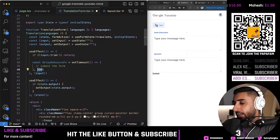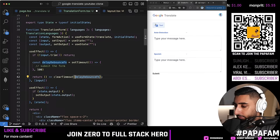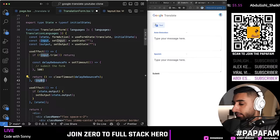But afterwards, we need to make sure we clear our timeout for that function, so that we're not having several timeouts overlapping each other every time the input changes. Otherwise you're going to have several instances of a setTimeout, which is going to be chaos.